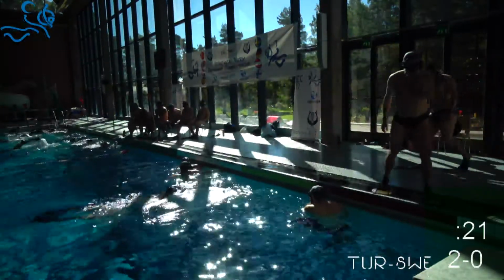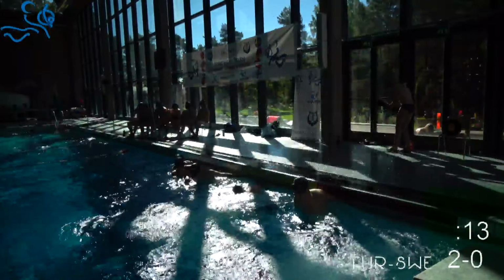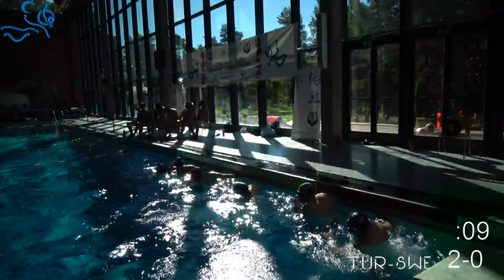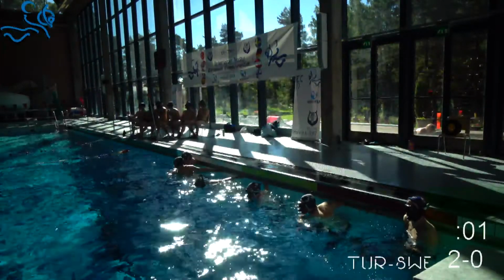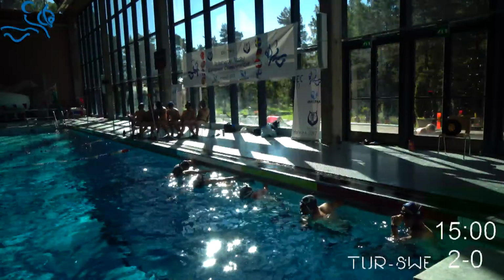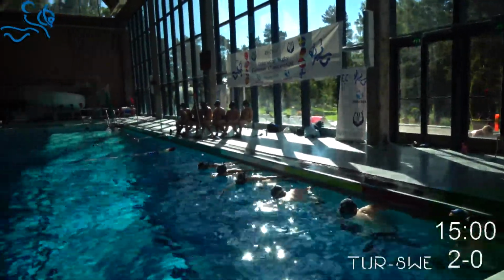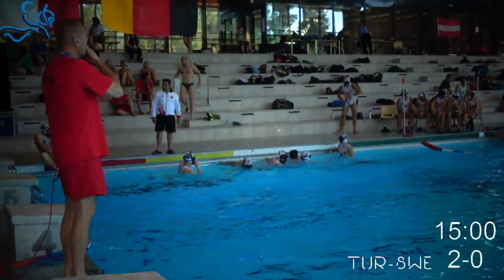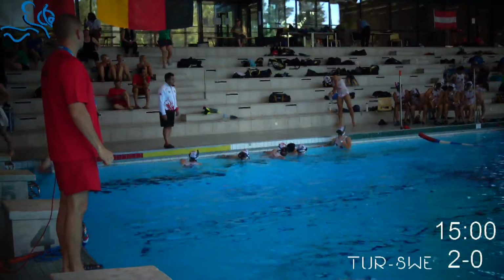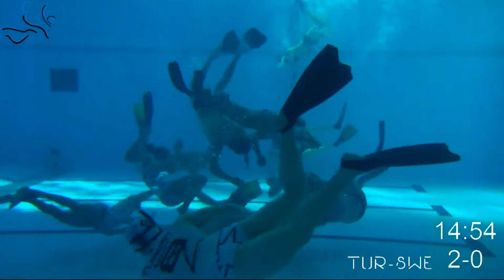So, halftime is nearly over here. The players are in the water. The referee blows the whistle, and we've started the second half of the match between Sweden and Turkey. Turkey leading 2-0.